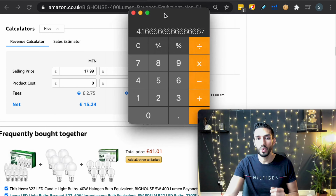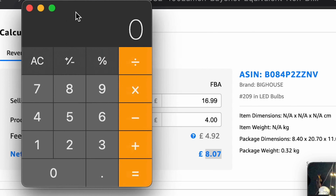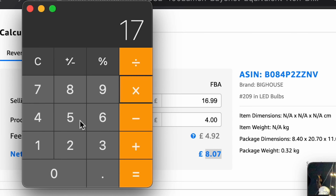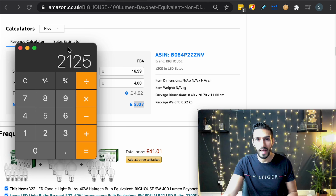Now let's have a look at some of the other figures. How much would we need to do in terms of revenue for this product? That's where it gets very easy. If our selling price is £17 and we're selling 125, all we do is 17 multiplied by 125, and that will give us an idea: £2,125 in terms of sales. However, what are the actual costs for this product? And this is where we're going to discuss some of the other extra costs involved when it comes to running an Amazon business.